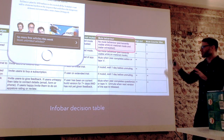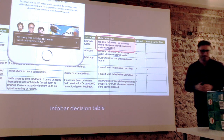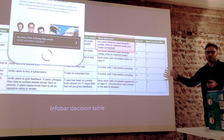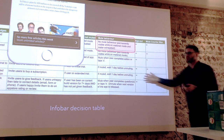So I might dwell on this because the tables are super boring. It's like talking through a spreadsheet is not a fun sort of presentation. But the point of showing you this is so you can see how the values here specify the personality of your app. If you want it naggy or if you want it restrained, this is where you define it, right?